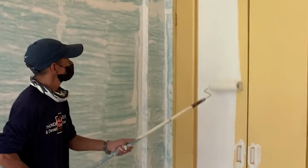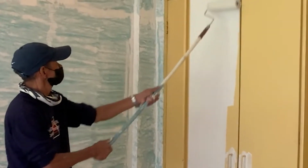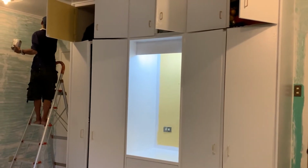And while we're waiting for the paint to dry, here's non-narrator Sarah for some chika. Make sure to stay till the end to see the final look.